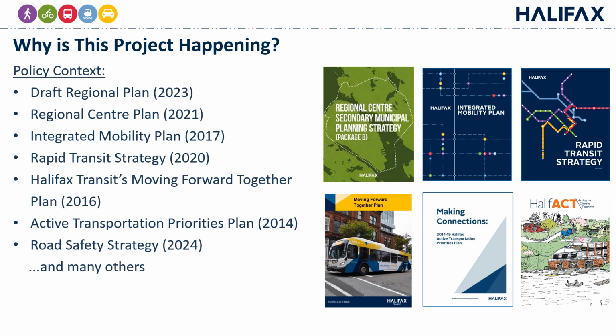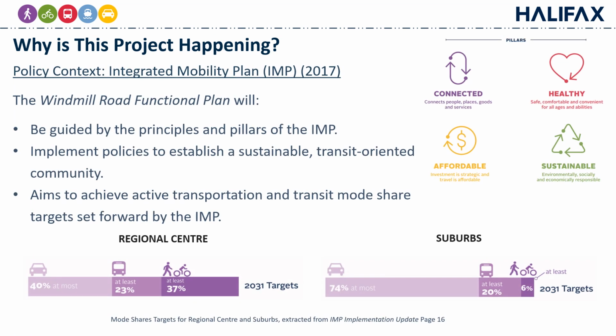Some of the plans and policies include the Draft Regional Plan, the Regional Center Plan, the Integrated Mobility Plan, the Rapid Transit Strategy, Halifax Transit's Moving Forward Together Plan, the Active Transportation Priorities Plan, the Road Safety Strategy, and many others. Each of these documents have a role in the development of the Windmill Road Functional Plan. The following slides will describe key policy context from these documents as they apply to the Windmill Road corridor.